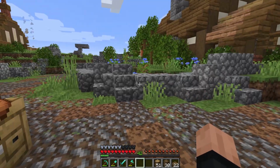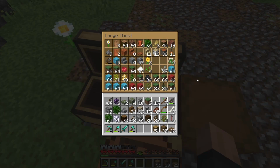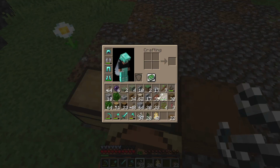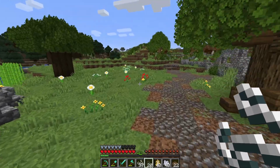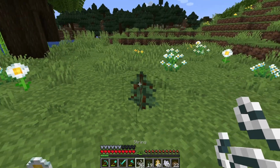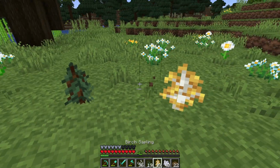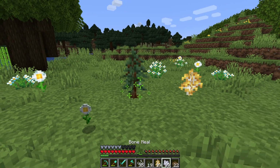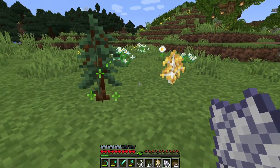But I haven't really been doing too much work off camera around here. I have done a couple texture things. I've done a couple more saplings here, the spruce and the birch. So let's go ahead and get these really quick. We'll come over here. We'll do a spruce right here. I'm really happy with how the spruce turned out. And then birch right here. And let's get rid of that. And then bone meal. There we go. I think that looks so nice.